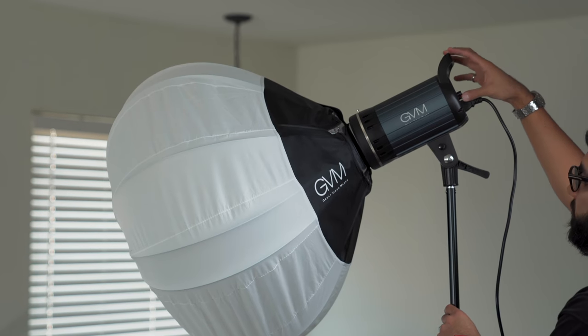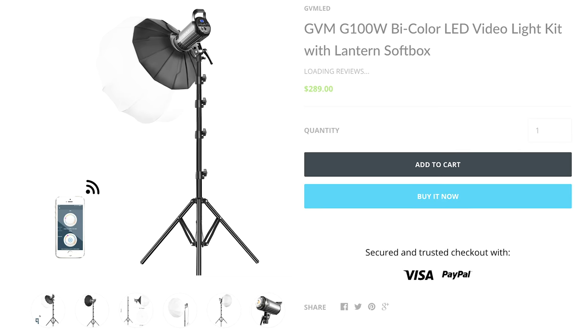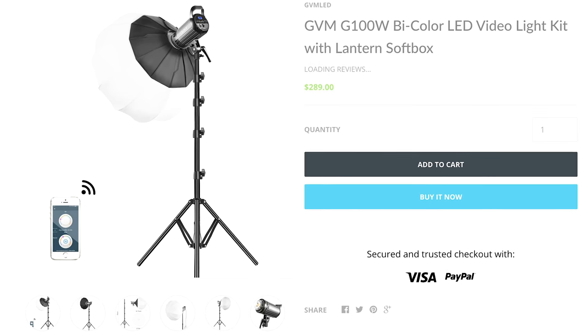I use this light for thumbnails, I use this light for the main talking head, I'm using it right now. At $280, you're getting everything you need to get your main key light up and going. And I think it's really crucial to have something clean like this.